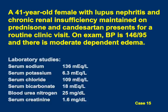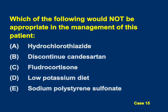A 41-year-old male with lupus nephritis and chronic renal insufficiency maintained on prednisone and candesartan presents for a routine clinic visit. BP 146 over 95, moderate edema, K 6.3, bicarb 18, creatinine 1.6. Which of the following would not be appropriate in the management of this patient?